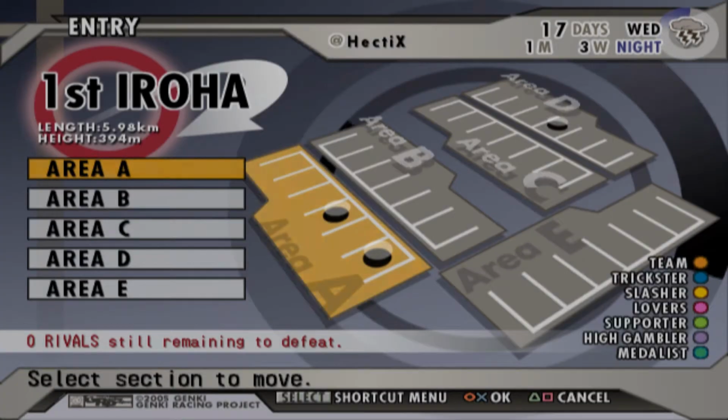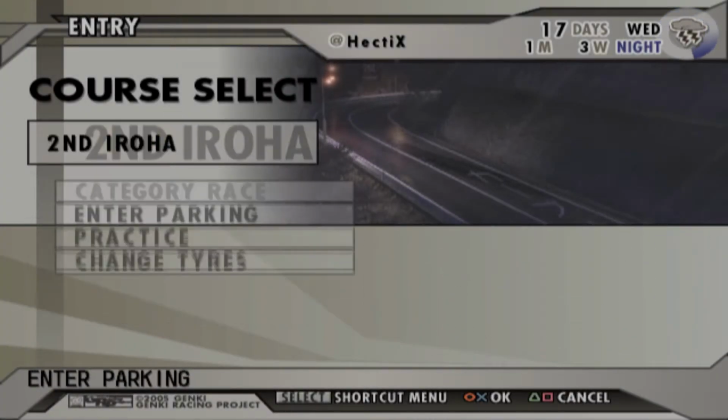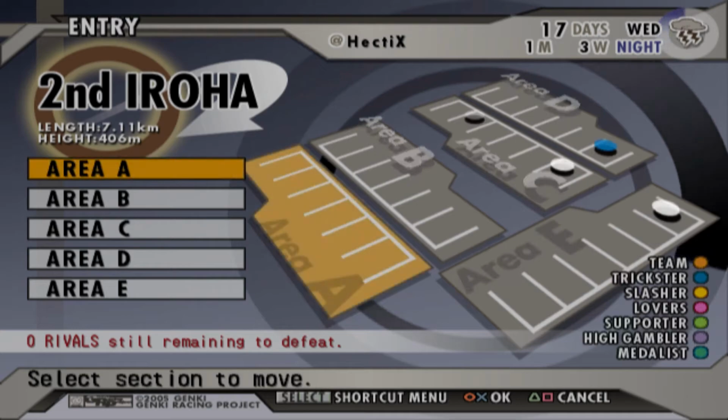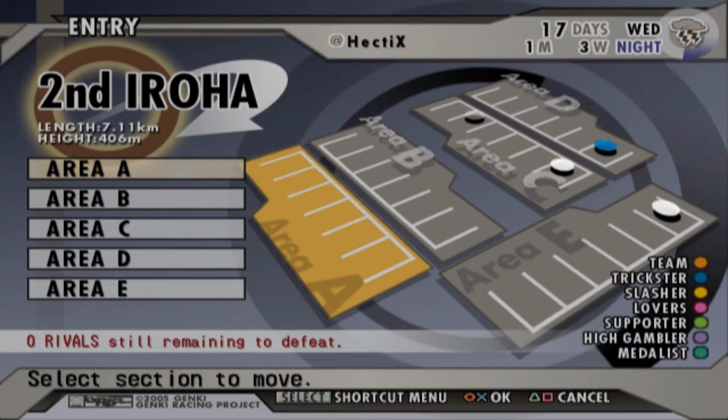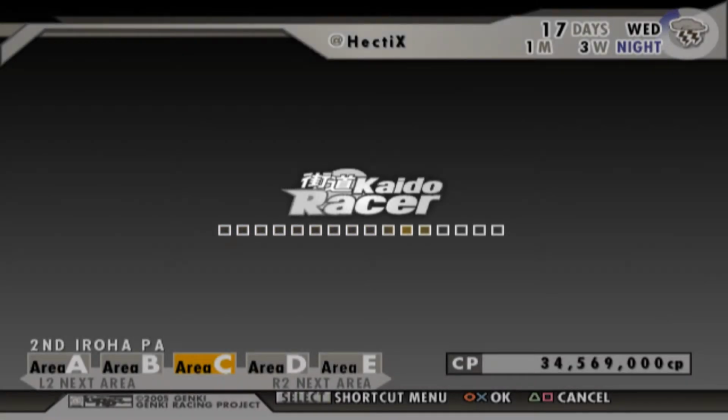But anyway, that's first Iroha done. Let's move on to second Iroha. Who do we have here? Two normal rivals and a trickster. Sounds fair. See nothing wrong with this.